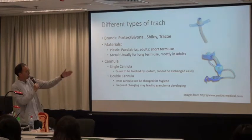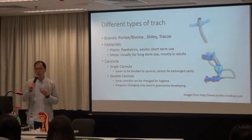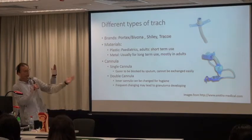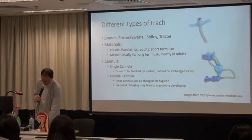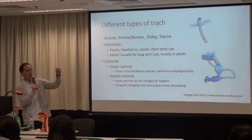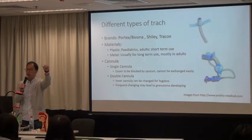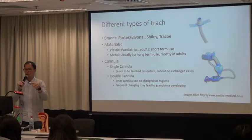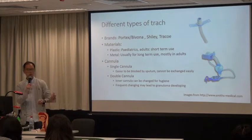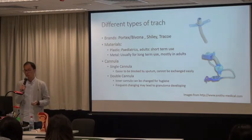So the terms here, those are the brand. So what terms would we use to describe different tubes? One is cannula. Some tubes are single cannula. So, for example, the ones on your right, or the one in my left hand right now, that's a single cannula. Nothing can be pulled out, nothing can be put in. So single cannula tracheostomy tube is very easily blocked by sputum, as you can imagine.